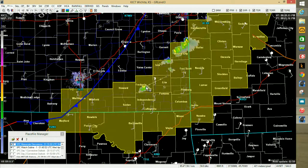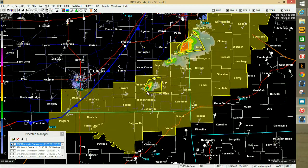There we go. That storm by Fredonia has just gone severe thunderstorm warned, and let's see what it says. A severe thunderstorm was located near Altoona or Neodesha, moving east at 20 miles per hour. Half dollar size hail and 60-mile-an-hour winds are possible. This will cause hail damage to vehicles and roofs. So just as we thought, this line of storms will begin to form, and we'll start this back up.